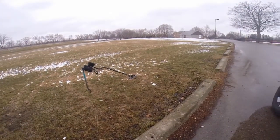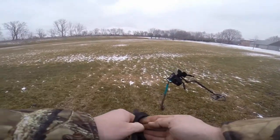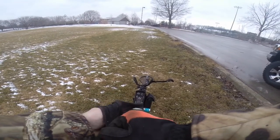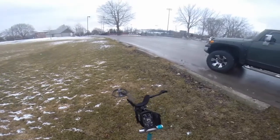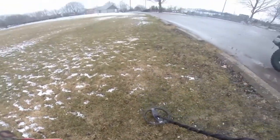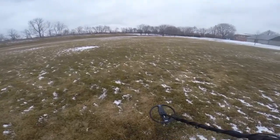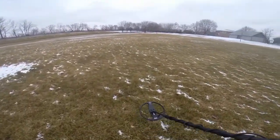Okay guys, we're back. I found some little pink gloves here. At least they're dry. Turn the CF back on. Walk out a little further. I don't see any of the geese down here today. Usually have a lot of geese around the area.